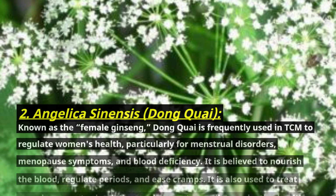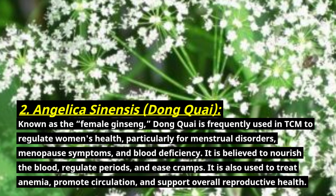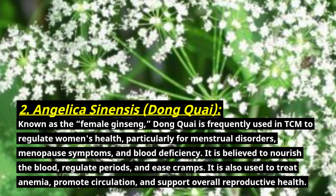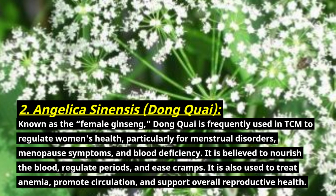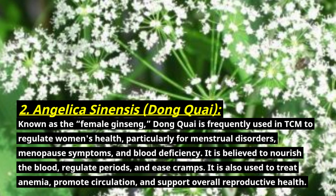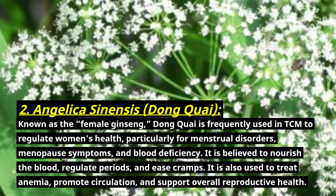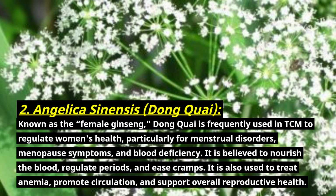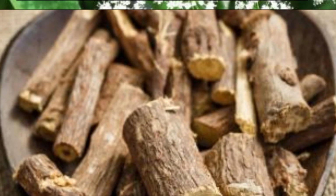Number 2. Angelica sinensis, Dong Qi. Known as the female ginseng, Dong Qi is frequently used in TCM to regulate women's health, particularly for menstrual disorders, menopause symptoms, and blood deficiency. It is believed to nourish the blood, regulate periods, and ease cramps. It is also used to treat anemia, promote circulation, and support overall reproductive health.